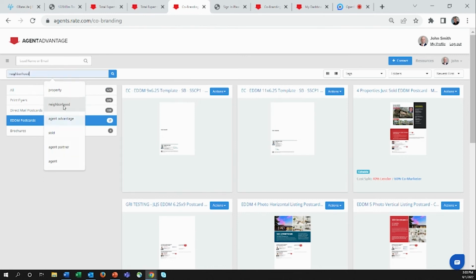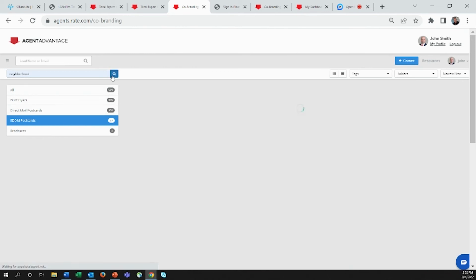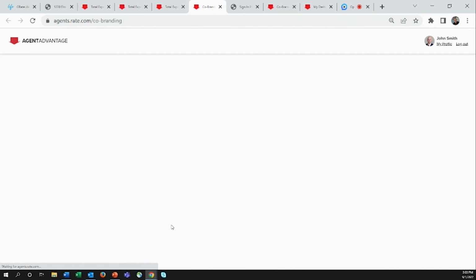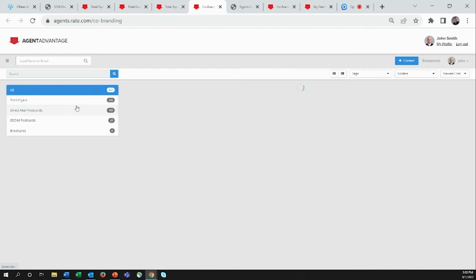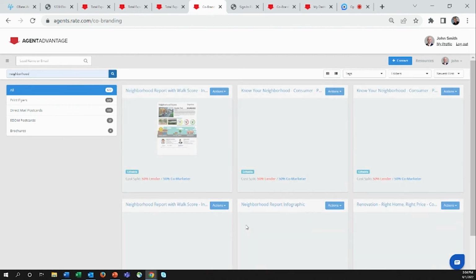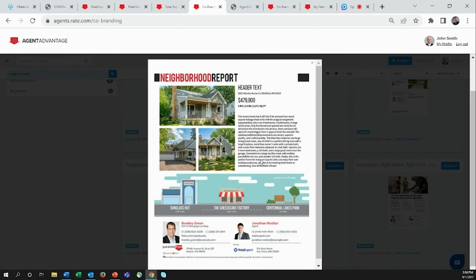I wanted to show you, along with the property flyers, we also have some neighborhood reports, which are kind of cool. Let me take the Spanish tag off here. But if you wanted to go in and use one of the neighborhood report options in the flyer queue here, I'll go back to the search and put neighborhood report in the search bar. Again, it could be a little overwhelming with the number of flyers available. This is what the neighborhood report looks like.